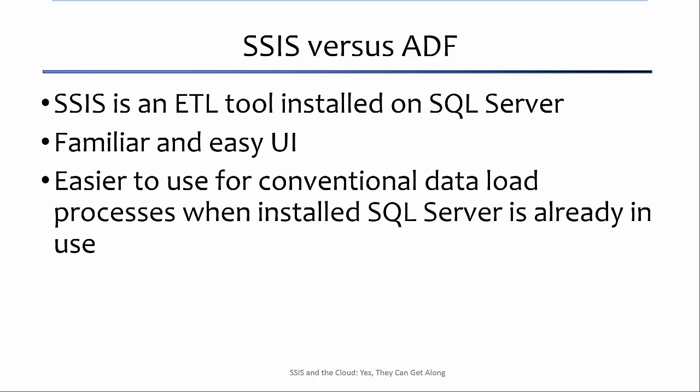There are some things that Integration Services will do that ADF will also do, and vice versa. But in my experience, there are more ways that they differ than how they are alike. On the Integration Services side, if you're on this webinar, you've probably worked with it at least a little bit before. It's a fairly familiar ETL tool. It's got a relatively easy to use UI. And for conventional load processes, if SQL Server is installed, it's absolutely the way to go.